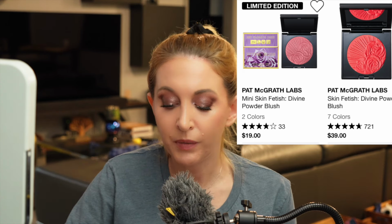I always say wait for the Pat McGrath sale. However, if you're only buying 1 or 2 things, you might not actually get a better discount on her website. So for 1 or 2 items, it might be better to get at Sephora. And I do think they have minis, so it might be a good way to try the blush out.